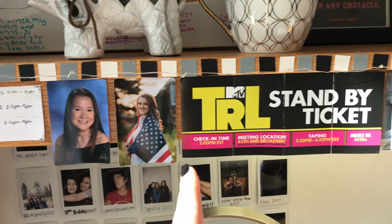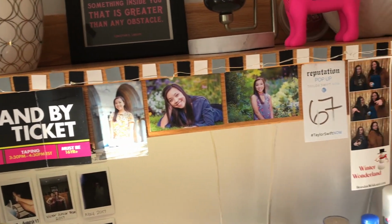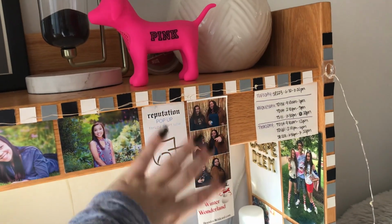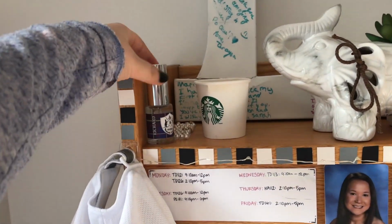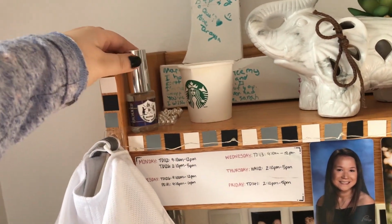But yeah, then I have some senior pictures. This is from when I went to the TRL show. And then I have some more senior pictures of my friends, my Taylor Swift reputation pop-up thing, another camera thingy with pictures, and then that's my schedule for next semester. Then on top of my thing, I have this little, it's actually cologne, and I don't know why I keep it, but I got it from Fashion Week, so yeah.